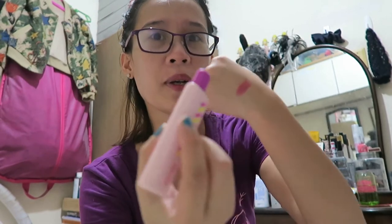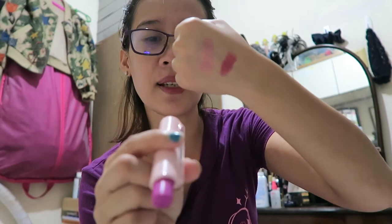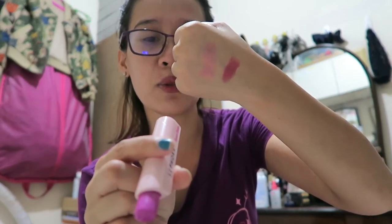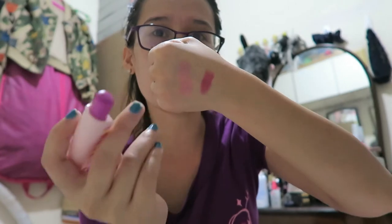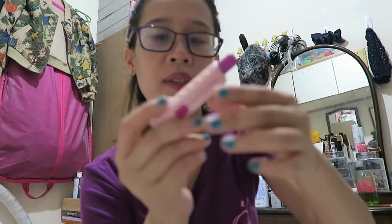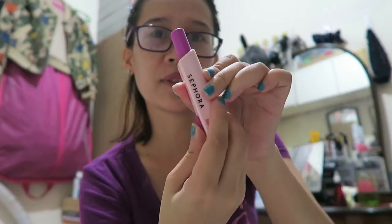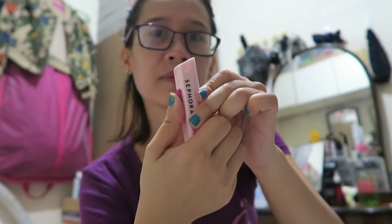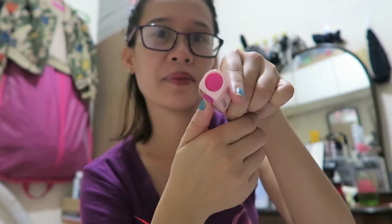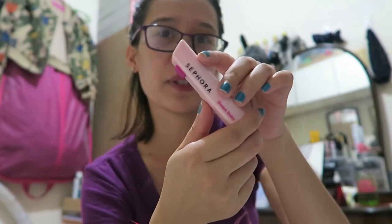Yan. Ito limited edition to ng Sephora collection. The same with the Rouge Balm, meron din siyang tint, but konti lang. And it has like, I think, 6 shade. Ang kinuha ko is Sweet Violet. So, ayan. Yung shade niya. Ang ganda, diba? This one is the Sephora Sweet Balm Limited Edition. And one thing good about it, naman, ginaganon lang siya. Cute. Meron siyang cover. This is in the Sephora Limited Edition Sweet Balm.